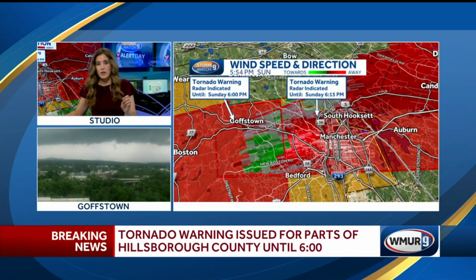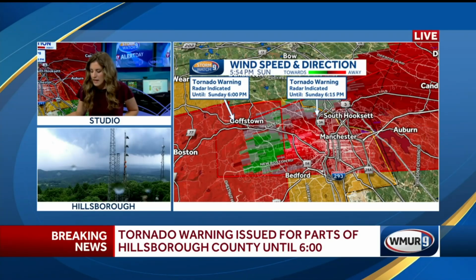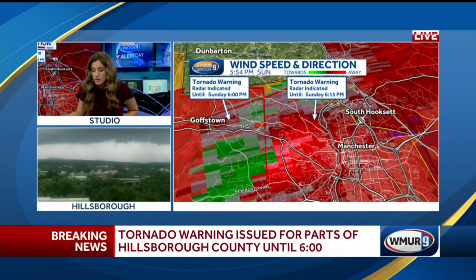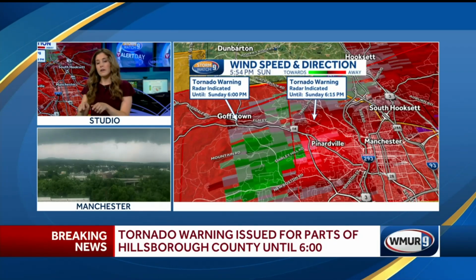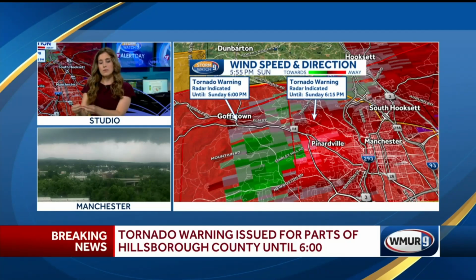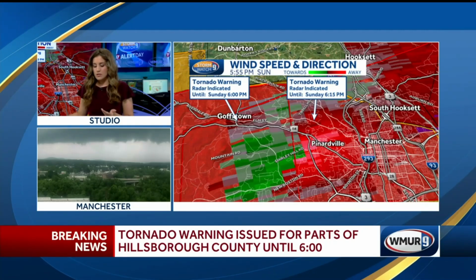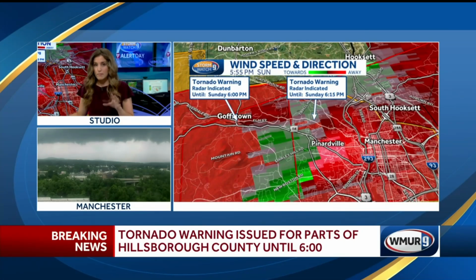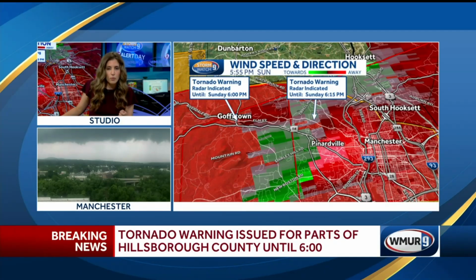You can see very dark and clear this storm coming through, but that rotation is what we've been watching, and I'll point that out for you again, exactly where the strongest part of that rotation is. Pinardville, just the western part of Manchester, that is where this is headed. You're immediately going to be underneath the rotation within this storm. So again, inside, you need to be there. South Hooksett, you need to be there. Manchester, anywhere in the city, just play it safe, get indoors, lowest interior part of your home or building.